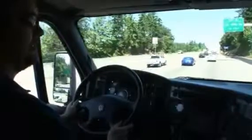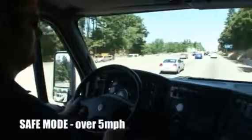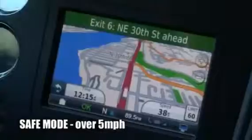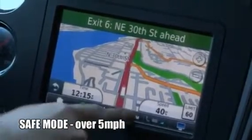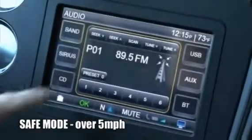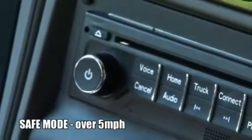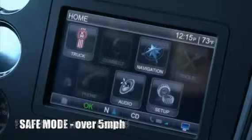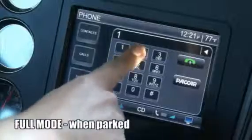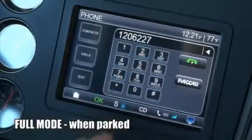Nav Plus has 2 operating modes, Safe Mode and Full Mode. Safe Mode kicks in when the truck is moving over 5 miles per hour and it includes all the functions that contribute to safety and efficiency, plus typical audio functions such as the radio and CD player. Phone dialing is available only through voice recognition commands. The telephone keypad doesn't appear, and the internet is not accessible. Unavailable buttons will be grayed out. Once parked, the system automatically switches to Full Mode, and the driver can access all functions.